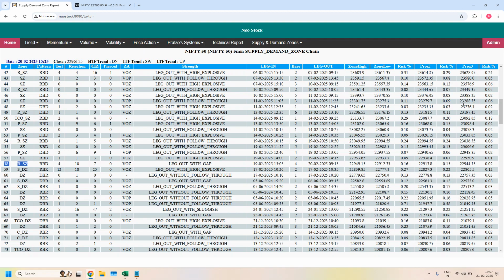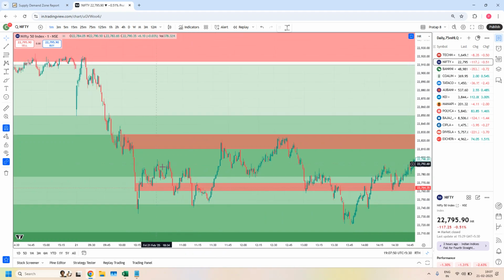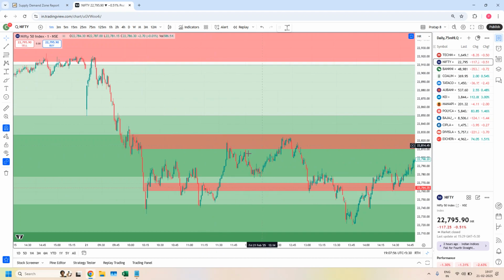Okay, this is about that. Now let's move on to NIFTY. Already on NIFTY you captured 170 points. You got an opportunity to capture. Okay, after that this is violated, right?